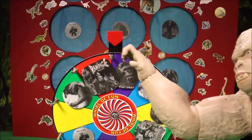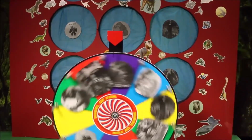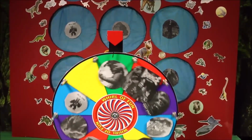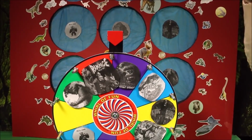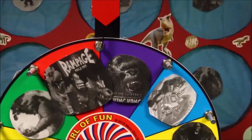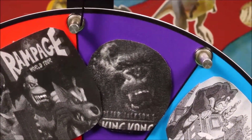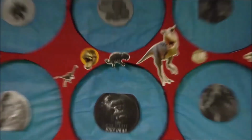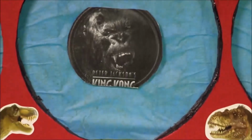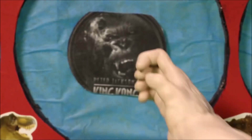Okay, and Subject George is gonna spin the wheel first. What will he land on? Oh, it's going. Oh, looks like a King Kong. So we have to look at that King Kong image and find it in our box. So looking at our giant surprise box. There it is. George, punch it in.